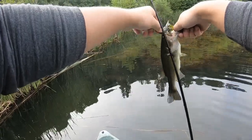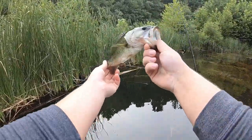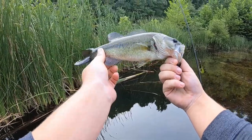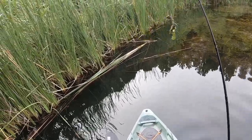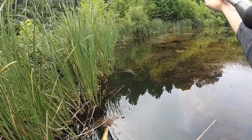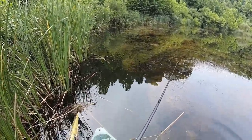All right, chillin', buddy. He's got some cool colors on him. All right, let's see. There we go. He's got some nice colors on him. First fish of the day. That's not a bad fish. Wow, well. Good way to start it. Threw around this grass over here, and he came out and hit it. Good fish. All right. Thanks, bud. I just said thanks.